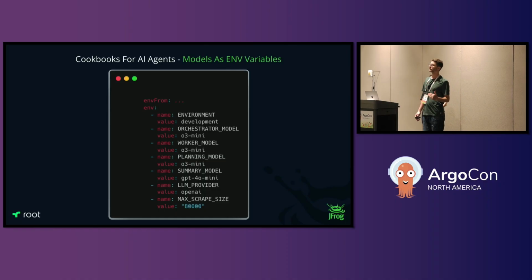Other than that, a few other things which are important to note here is simply that we're using models as variables as well. And you'll notice that we have several different models because several different parts of the agent are going to be using different models in order to do different tasks, because some of this is for cost saving, some of this is about just optimizing for what is a better usage of each model. And these, again, are easily defined as variables and can be easily switched in and out, and again, allow for experimentation, which is a very important part of what we want to be able to continue to maintain.